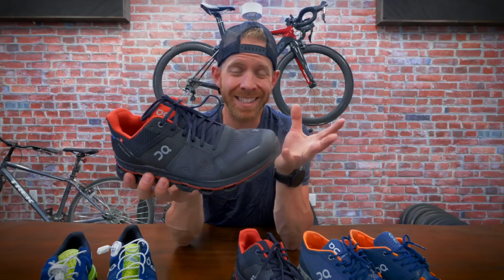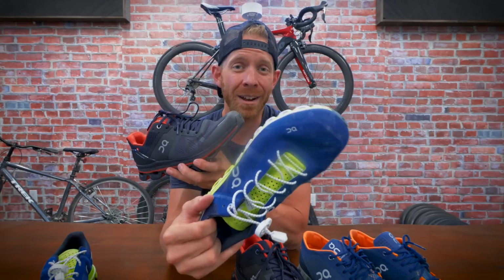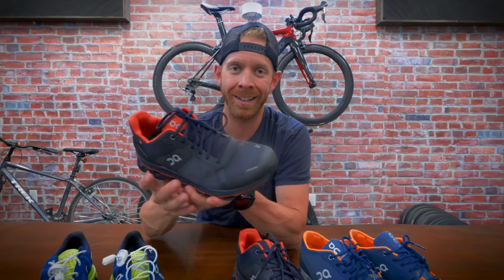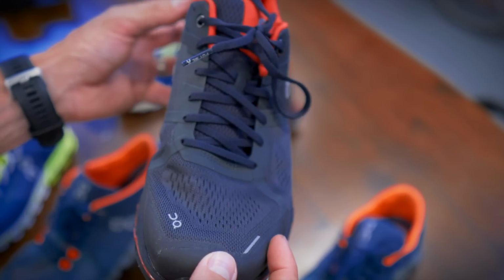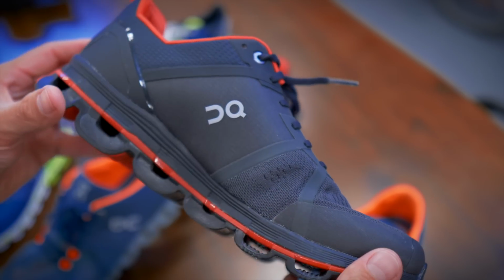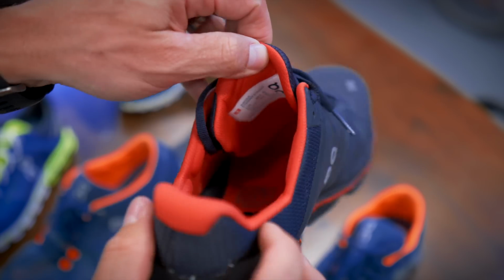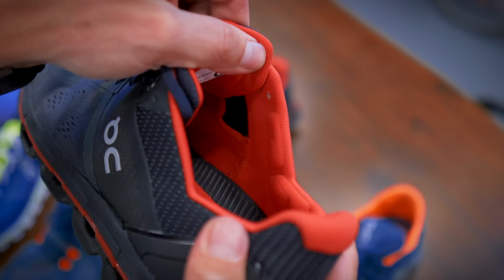And then another difference is that this also isn't very breathable. These, very breathable. Didn't have sweaty feet or problems with moisture building up in these during Half Ironman Coeur d'Alene. These are quite a bit more closed in. This is a solid panel of like rubber or something like that all the way around, so it's not like you've got air circulating through. However, the inside does look like it has similar stitching.